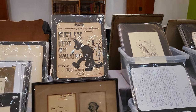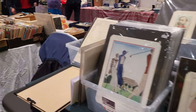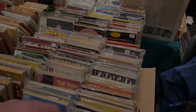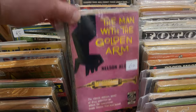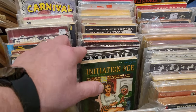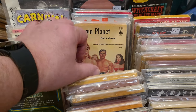That store was specialising in vintage prints. They'd sign stuff as well. I mean, just astonishing, really. Now, this is one of the stalls which is predominantly ephemera, but they brought along a huge selection of paperbacks, as you can see, and there's some nice ones there. Perhaps a little bit out of order.